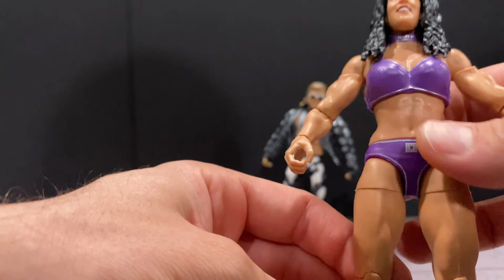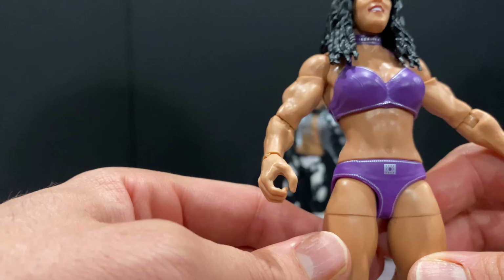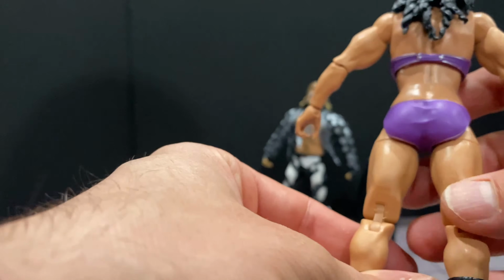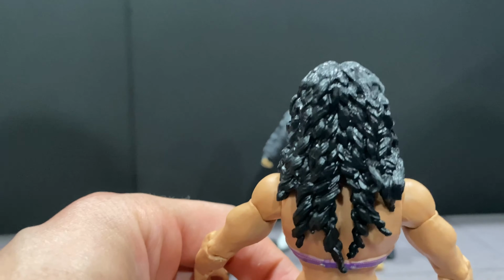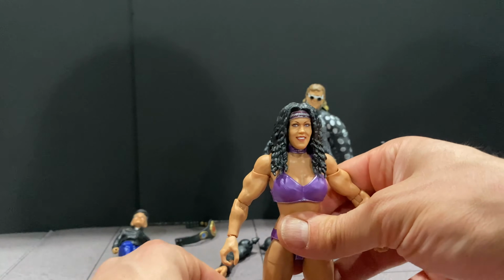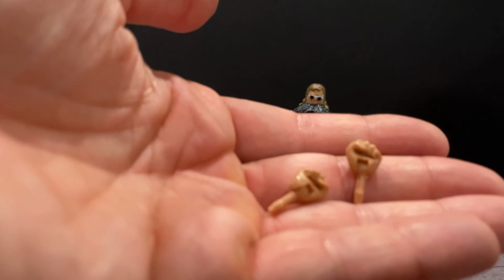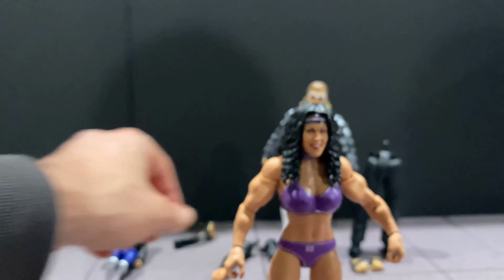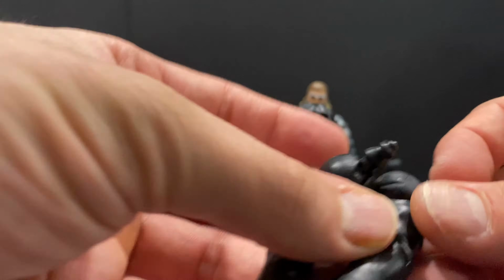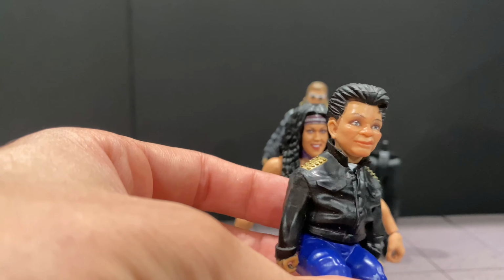Looking at the attire, she's got the nice purple on the top and on her trunks. The plain black boots with the muscular legs. Continuing on the back, you see the nice sculpting in the hair. Additionally, she does come with two interchangeable fisted hands, the two Paul Ellering Build-A-Figure arms, as well as the puppet Rocco, which came out really nice.